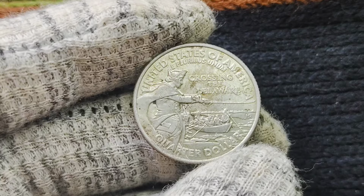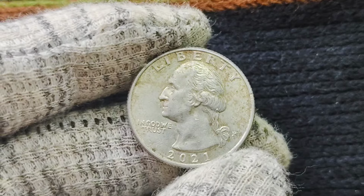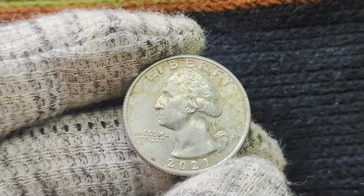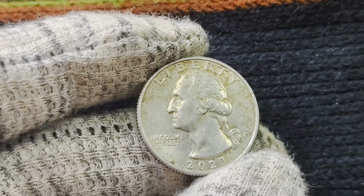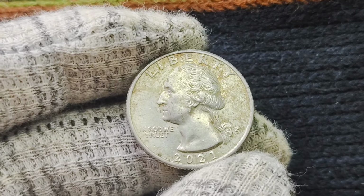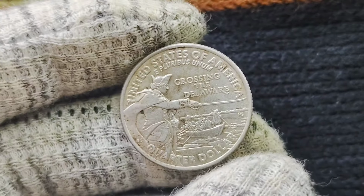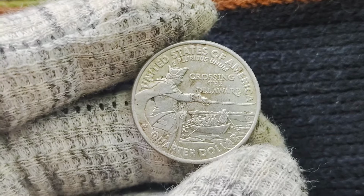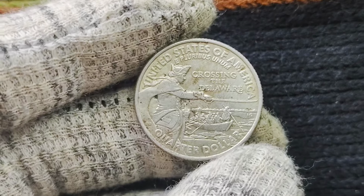Normally, a 2021 quarter with a P Mint mark, which indicates it was struck at the Philadelphia Mint, would be worth just 25 cents. But as with all valuable coins, what makes a piece stand out is its rarity, condition, and any unique features. What makes these 2021 P Mint Mark Washington quarters so valuable are the extremely rare mistakes that occurred during production.